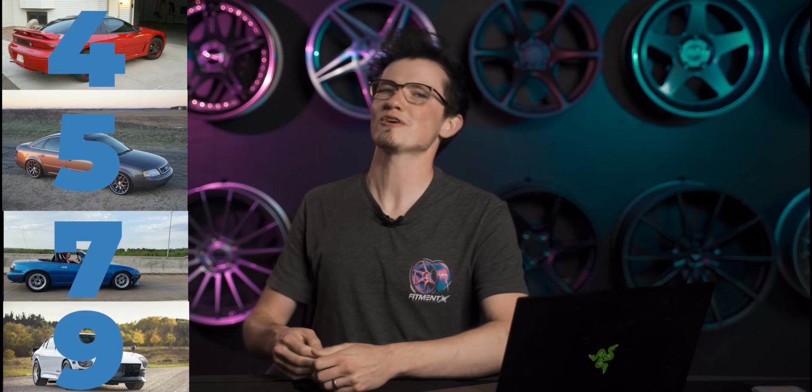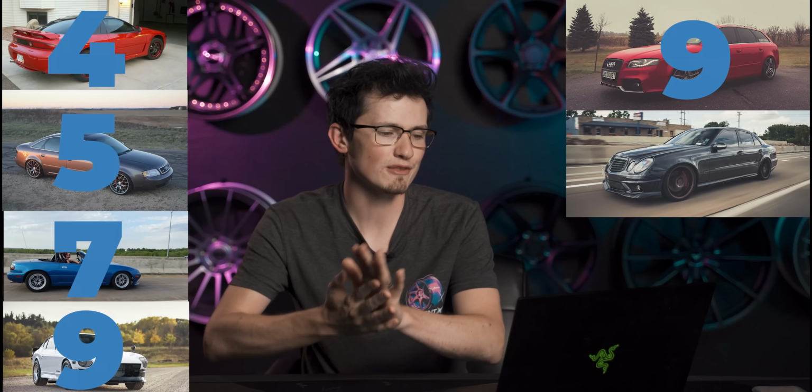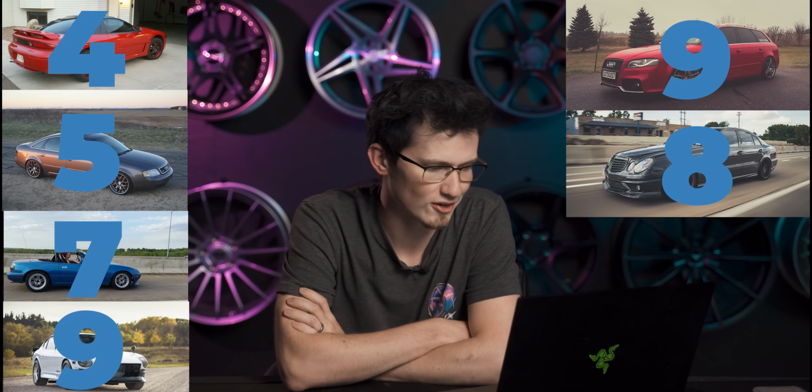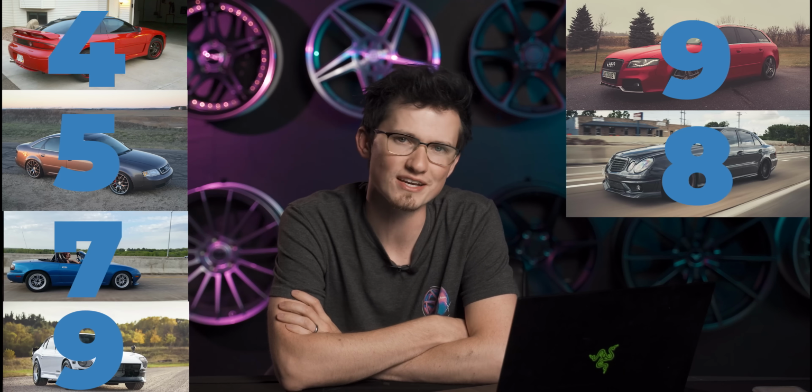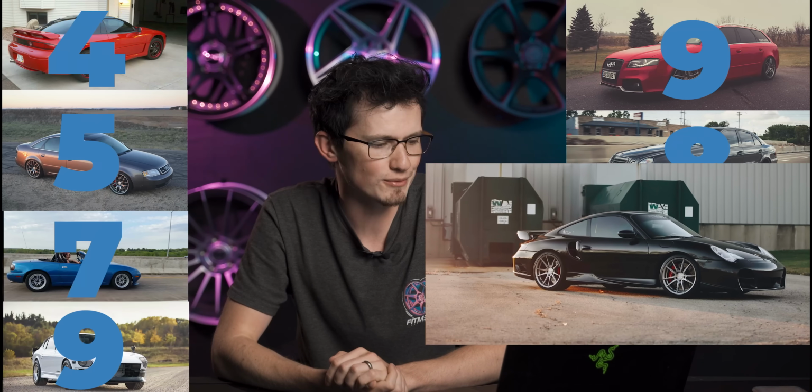1976 Datsun 280Z, that one gets a 9 because I learned so much about it. I probably wouldn't be here if I didn't have that car. Loved that car, even though it never ran. Then the B7 A4, that one gets a 7. The AMG, the E55, that gets an 8. I loved that car, so comfortable. The seats were so nice. It had like massaging, bolstering stuff. It was great. The 911 Turbo, 9.